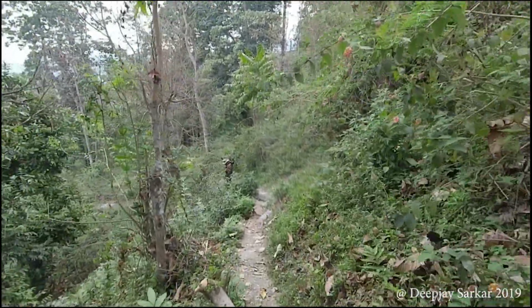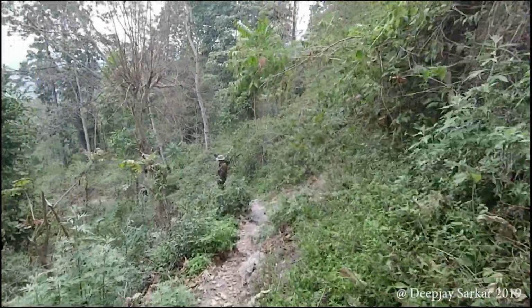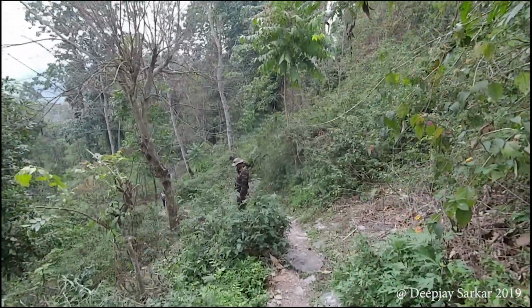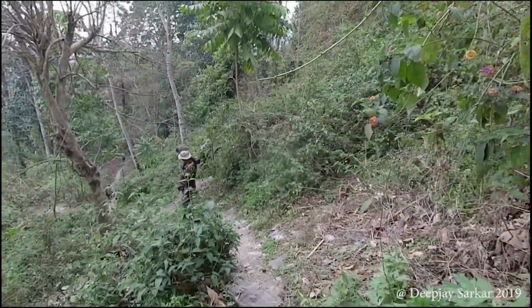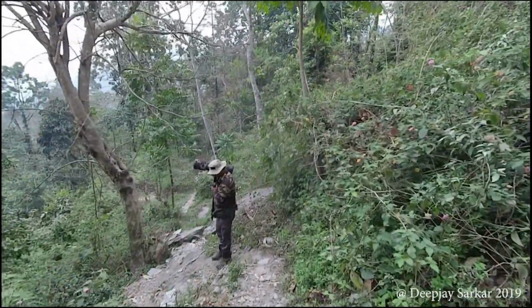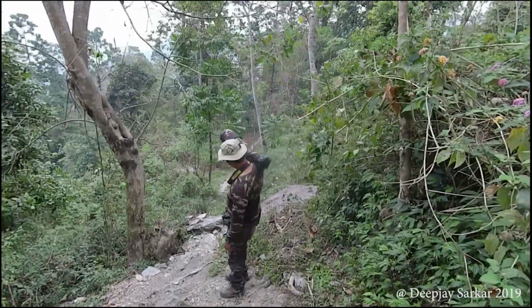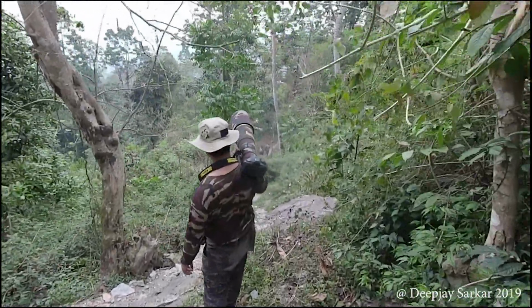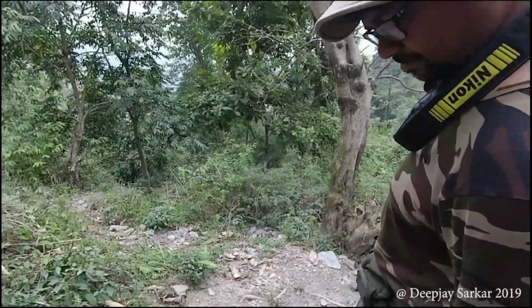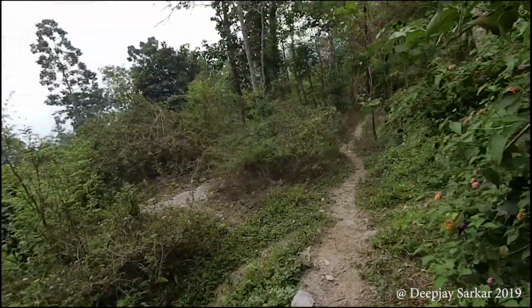So we were there. After getting down from the car, we took a few moments to prepare our camera setups, and then we started walking down towards the valley near the nursery area. Here we found mostly great barbets and one Rufous-necked hornbill. Actually, it is a single female only, and we also saw a spider hunter.